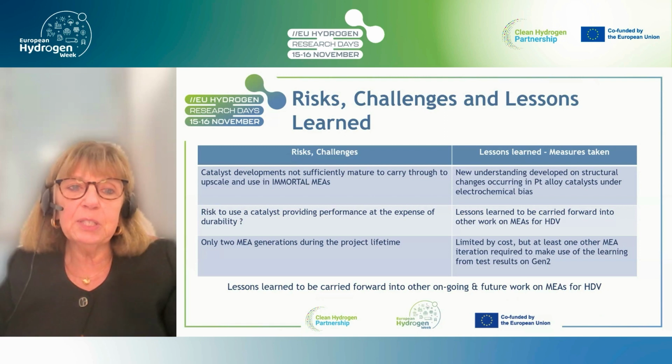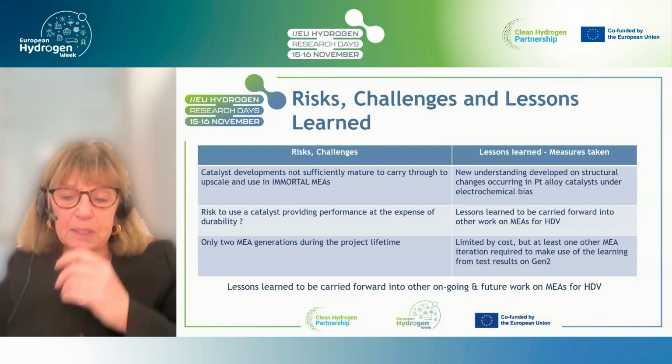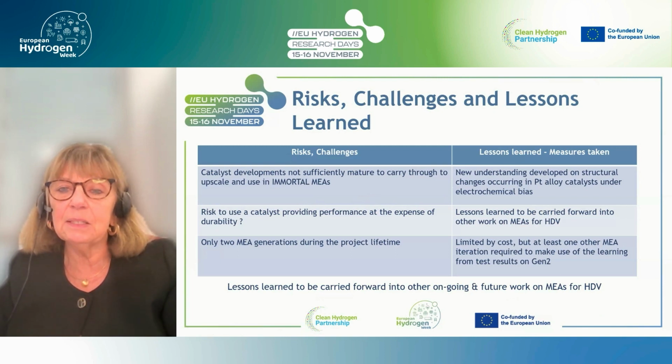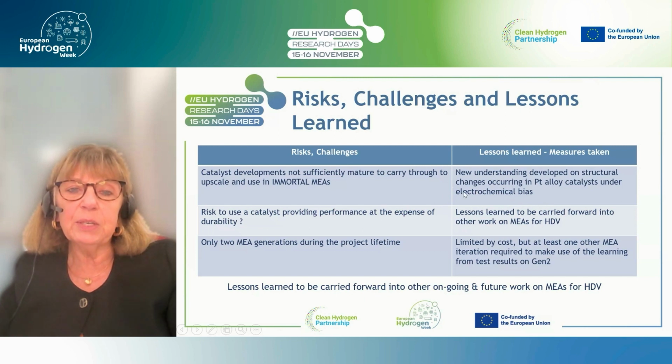On the risks, challenges, and the lessons learned, there are of course several. We put 3 of them here. Firstly, the catalyst developments were not sufficiently mature to upscale and use them in the IMMORTAL MEAs. There was a lot of fundamental understanding developed on structural changes occurring in platinum alloy catalysts under electrochemical bias using large instruments, amongst other work that was carried out on these alloys. And all of that learning on those catalyst developments will be carried through into future and ongoing work on MEAs for heavy-duty vehicles, in particular into Project Highlander.